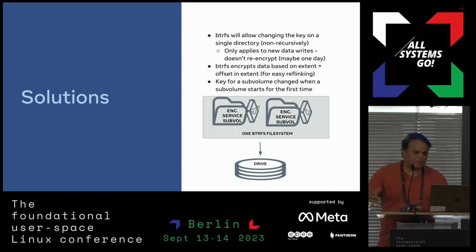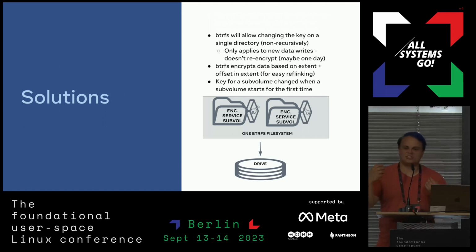Over the past year and a half, I've been working to change fscrypt to work with Btrfs. Btrfs will allow changing the key on a directory non-recursively, which allows use cases like putting new encrypted subvolumes with different keys inside of an encrypted subvolume. Currently, this only encrypts new writes to a subvolume. Currently you can't change the key for data that's already been written. We hope to fix this one day, but it doesn't. For our particular package use case, it does not currently seem important.